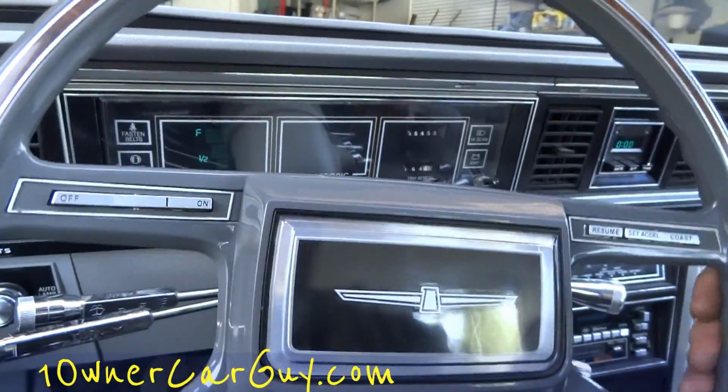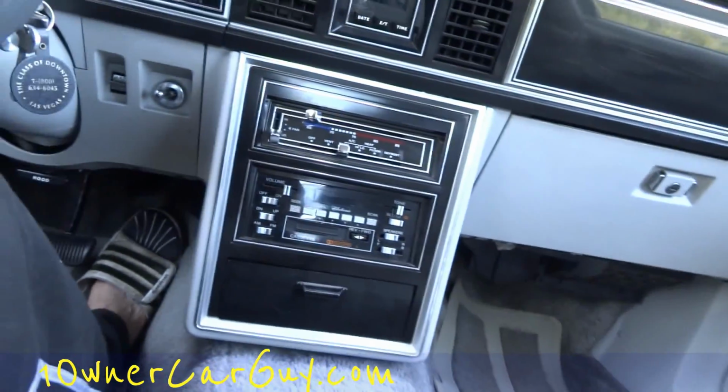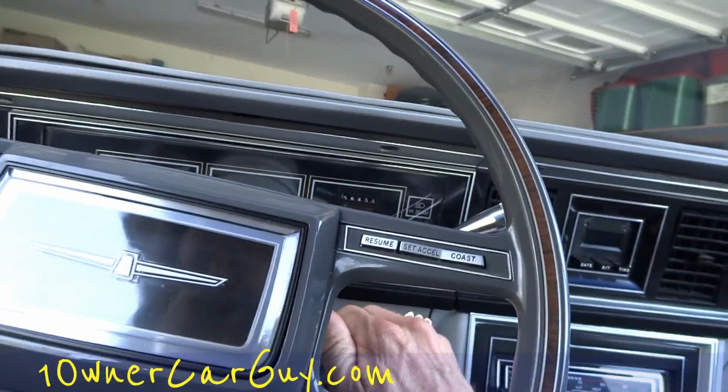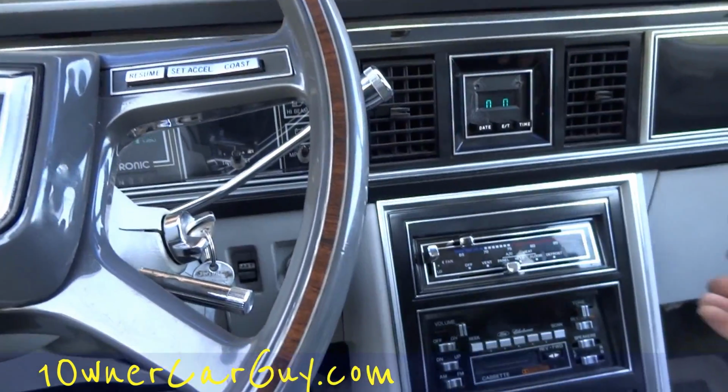And now this is a nice car. It's in great shape. Drive it around every day. I'm sure you're going to replace a hose or a belt or a starter or something. AC blows cold. I had it on low there.